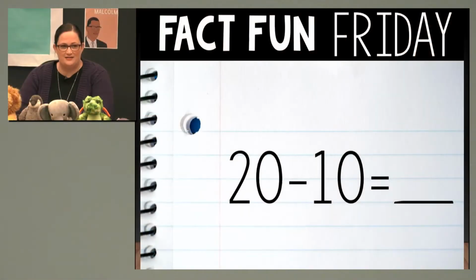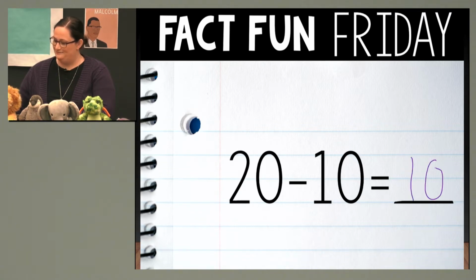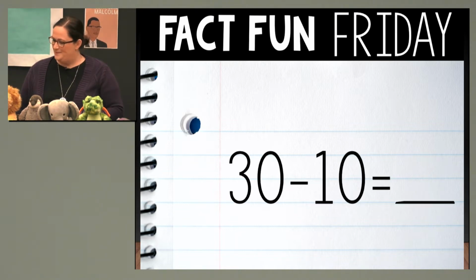Friends, let's do our Fact Fun Friday today. Take a look at this first fact. What is 20 minus 10? It's 10. 10 plus 10 is 20. Now today I'm writing with my finger on my screen because I need to get a new pen. So if my writing looks a little wobbly, I apologize. What's 30 minus 10?